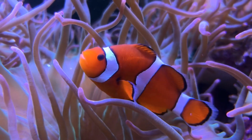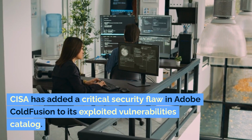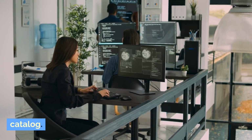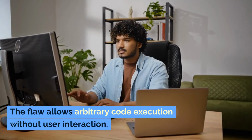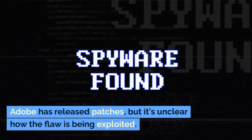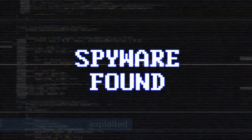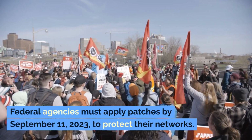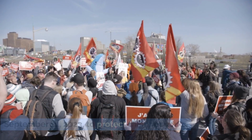August 22. CISA has added a critical security flaw in Adobe ColdFusion to its exploited vulnerabilities catalog. The flaw allows arbitrary code execution without user interaction. Adobe has released patches, but it's unclear how the flaw is being exploited. Federal agencies must apply patches by September 11, 2023, to protect their networks.